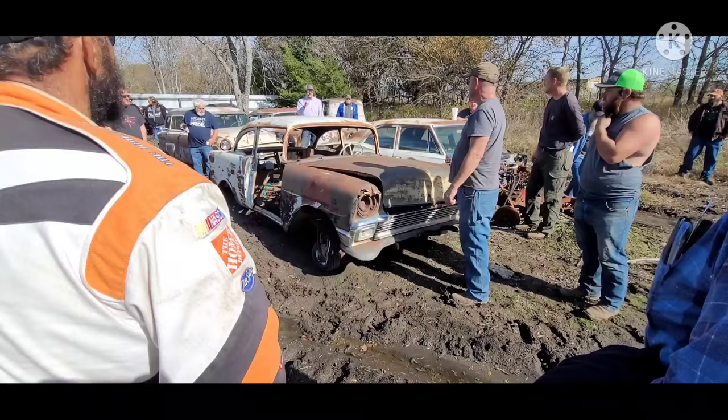74. Oldsmobile. 50. 125. 35. 45. 55. 165.